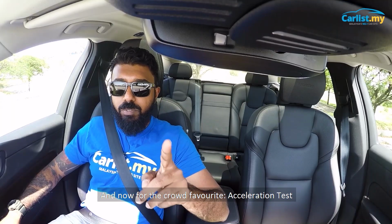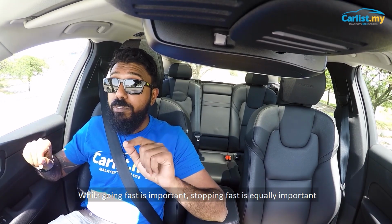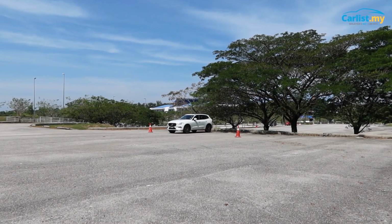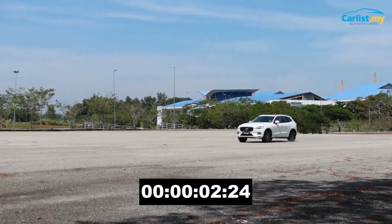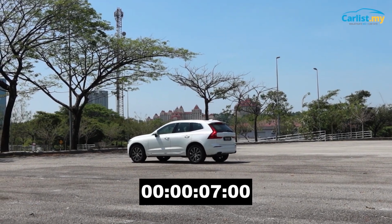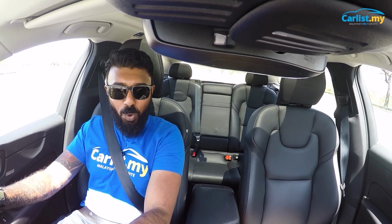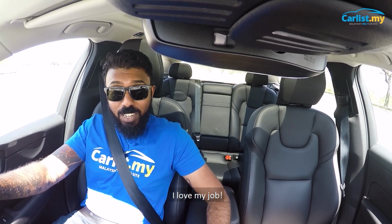And now for the crowd favorite, the acceleration test. So we're gonna do a 0 to 60 and back to 0, because while going fast is important, stopping fast is equally important. So we're gonna time it. Okay? Ready? 3, 2, 1, go! Whoa! Right. Woo! That was something. God, I love my job.